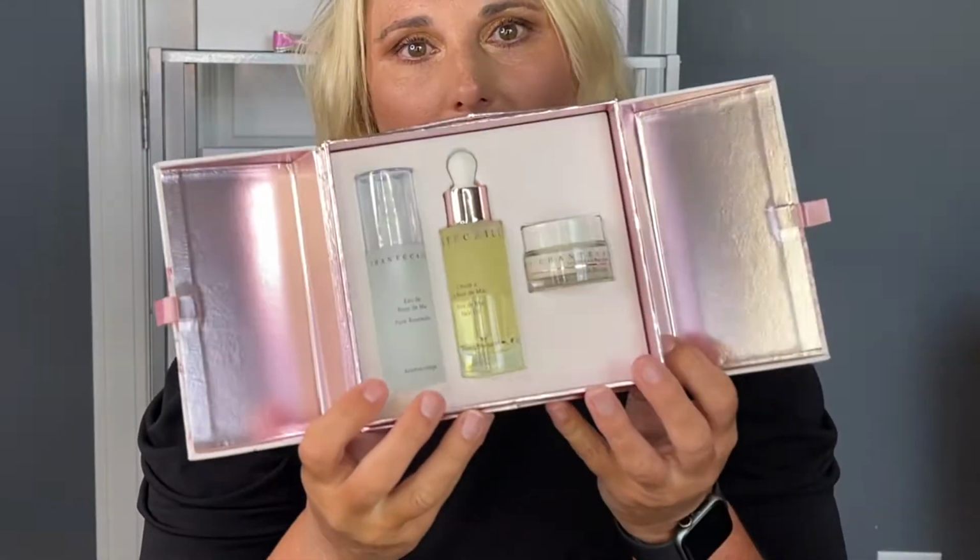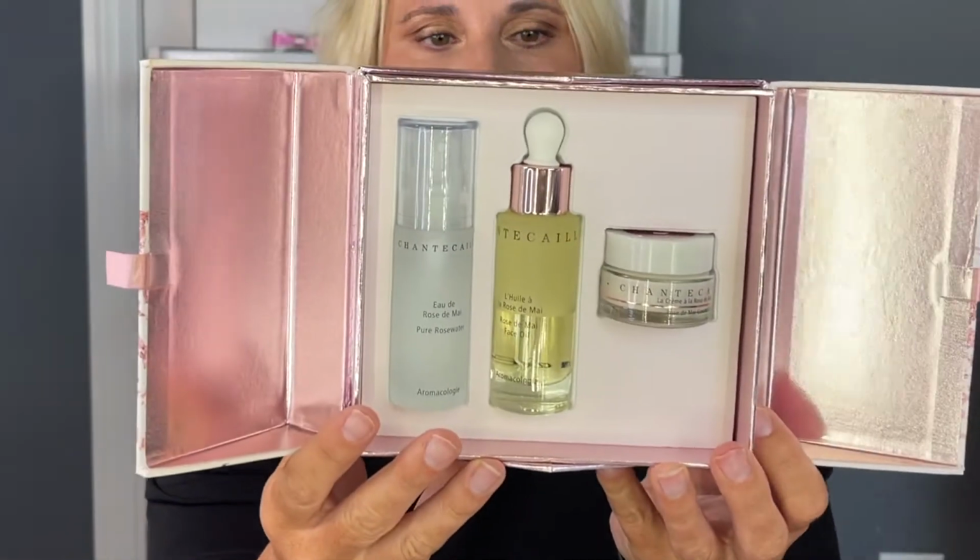Well, look how gorgeous this box is. I absolutely love it. So we got a Rose de May cream, a Rose de May face oil, and then a little travel size of the rose water, which is my favorite. So this set, I believe, was 40% off. So I'm really, really excited to try these. And I just can't get over that box. It's so pretty. And then the last set that I got is the Supercharged Botanical Duo.